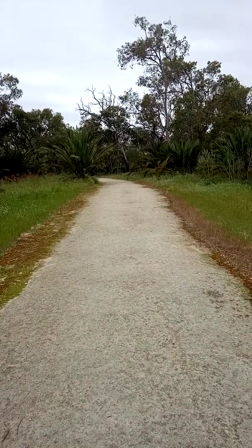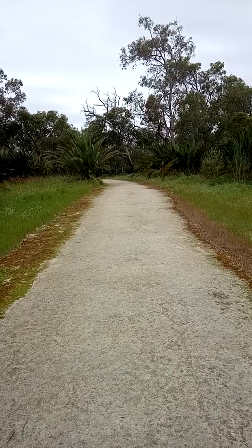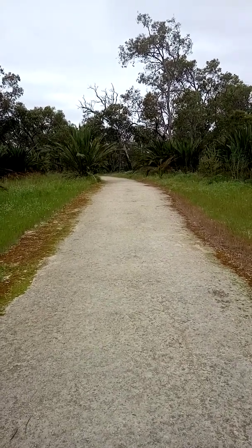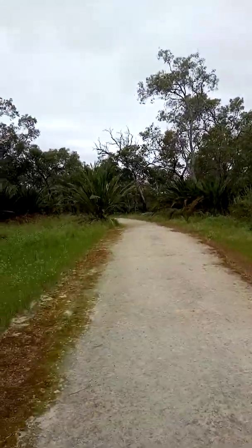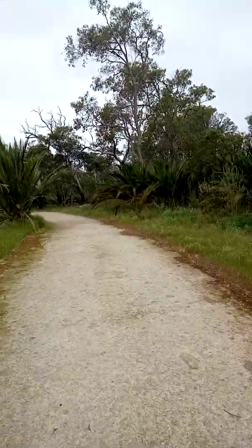Now, before I start the video, I just want to inform you guys of the risk of snakes, because it has been warming up lately. We have been seeing some sightings, so just keep an eye out. Now, there are several parts of the park, but I'm just going to introduce you to some of the native vegetation and one of the trails.